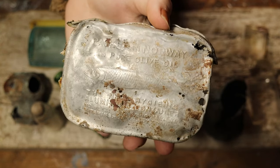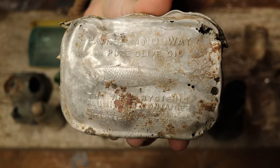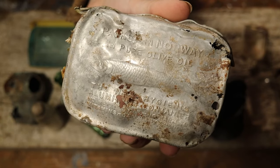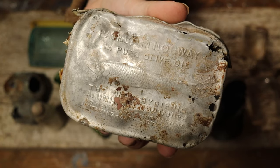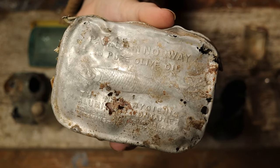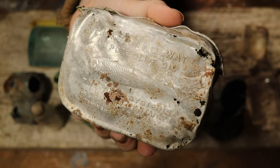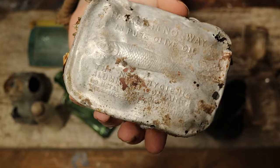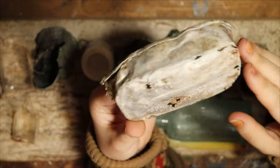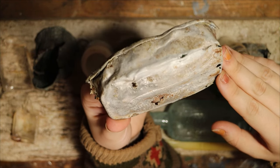And this one's got an embossed fish on it. It's beautiful. I love it. I'm going to clean it up even more. And I think we're going to either use it in the Borrowers on the other channel or make a trinket box out of it. Put some coloured card or fabric behind these little holes here. Maybe soak it a little bit, clean it up. We were only doing this yesterday, weren't we? Yes. And on it says, packed in Norway in pure olive oil, the new hygienic aluminium container.